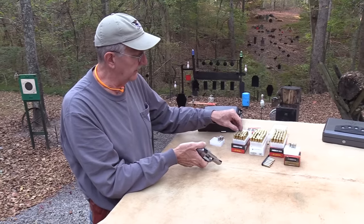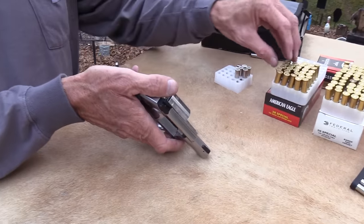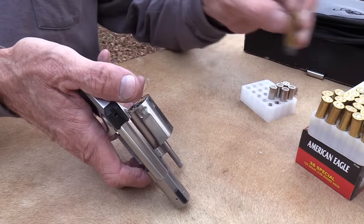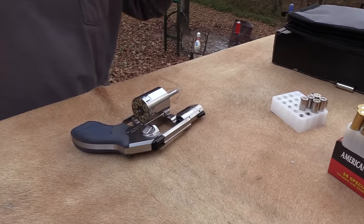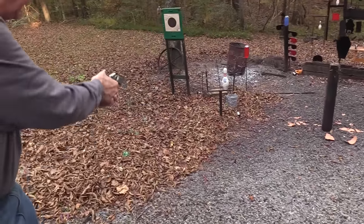Let me shoot some regular .38 Specials. Those were some +P's I was firing. These are just some 158 grain lead, classic .38 Special rounds I like to shoot. Let's just take a few shots. Now it has a really short barrel, 2 inches long. That's not very long. And let's take a bowling pin out.